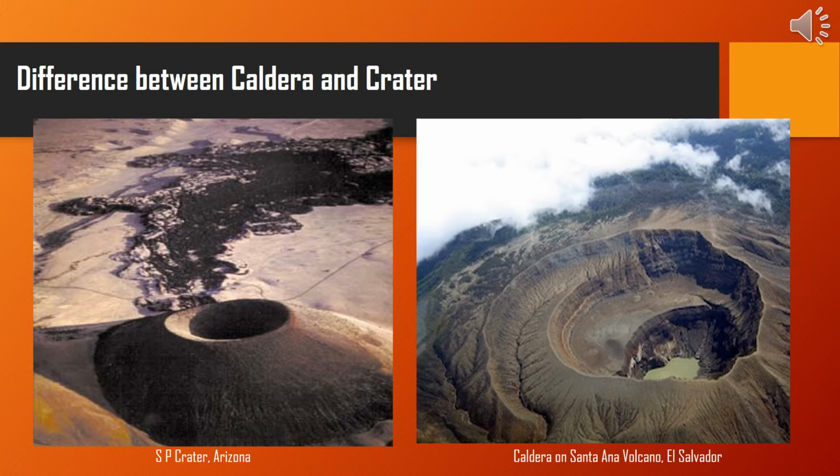Let's talk about some of the differences between caldera and crater. A caldera looks like a volcanic crater, but it is actually formed when the overlying rocks collapse when a magma chamber is emptied, creating vacuum below. A volcanic crater is a bowl-like structure at the top of a volcano that has the opening for the eruption of lava and the ashes. Thus, a caldera is a special type of crater.